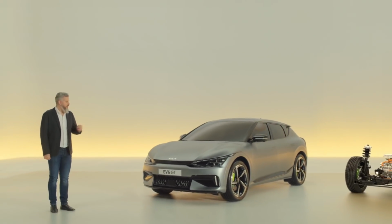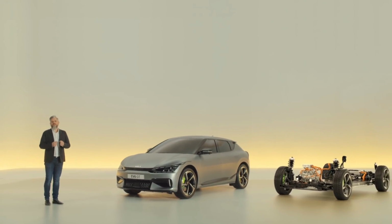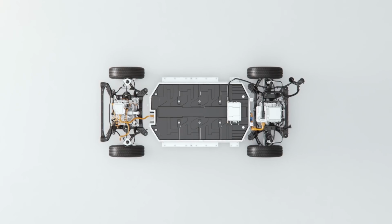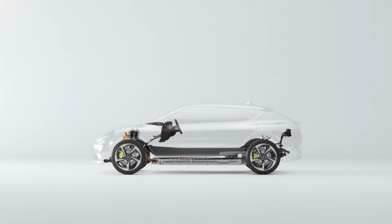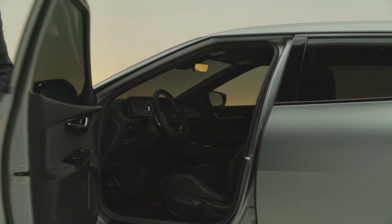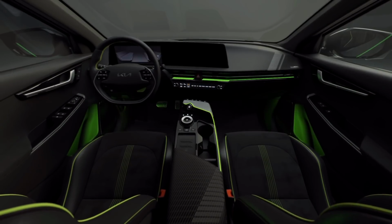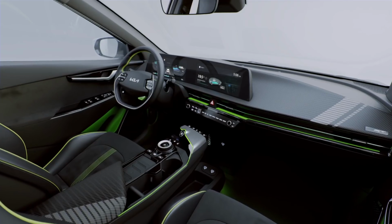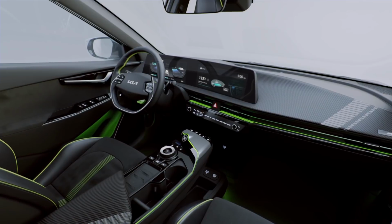That's interesting. Now let's look at the video of the presentation, because there's some nice things in here. The car doesn't look as big when he's standing beside it, but I don't know if this is a real car or digital car. EGMP platform. P is already platform, so it's stupid to say it twice. Yeah, door handles, I'm not a fan. Ambient light. This is the GT. I don't like the instrument cluster design.